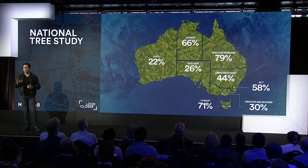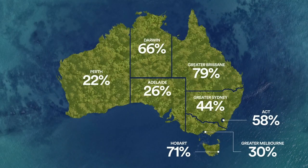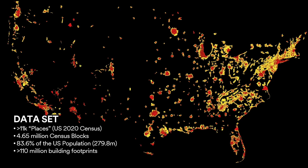I'm going to finish with just a little teaser for a second talk I'm doing at Navig8. Some of you will have seen this image. It shows the percent of the population in each of Australia's capital cities that is living in a leafy suburb. You would have seen that on our blogs and in the media if you followed us. I just finished crunching the numbers on the US as a whole. It's a slightly larger data set. We're talking more than 110 million building footprints, more than 83% of the US population.